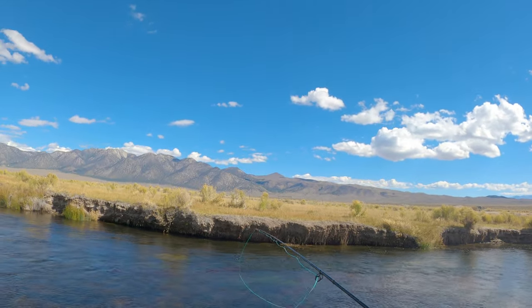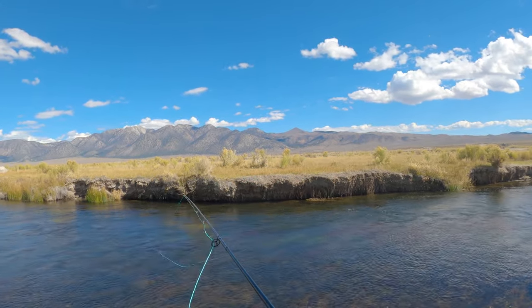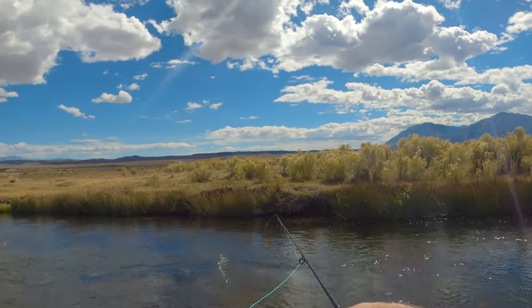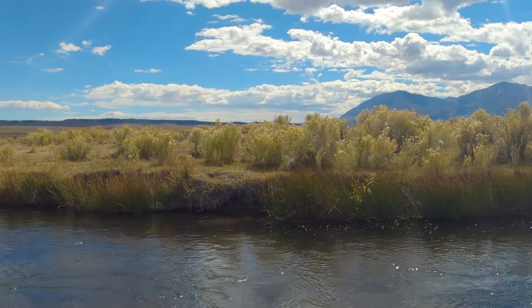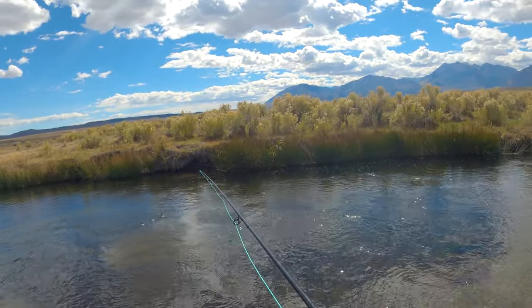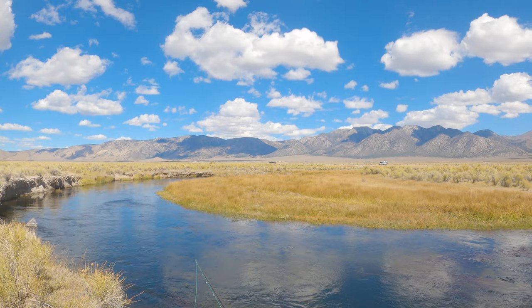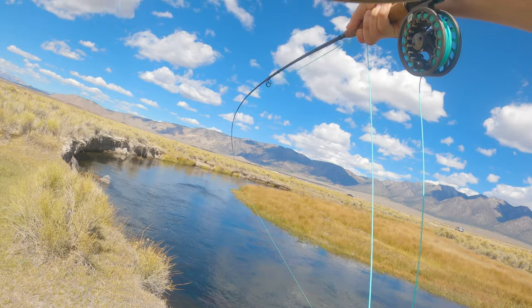Already getting strikes on it. All right, let's hope this is it. Hopefully this is what they want. Let's see. Oh, they're after it. There we go.